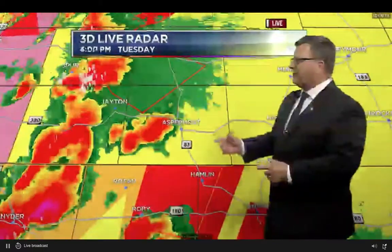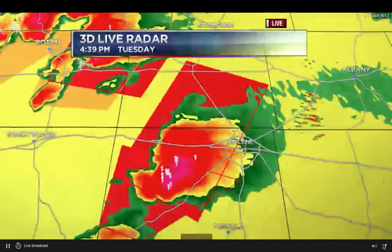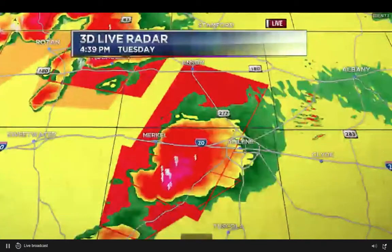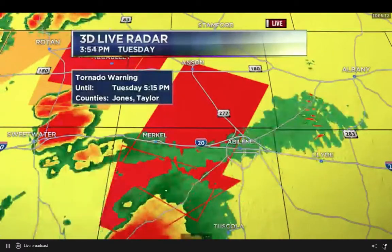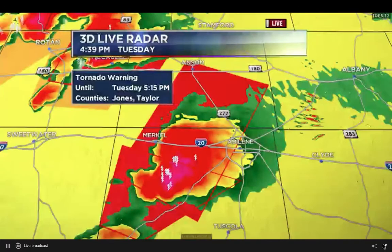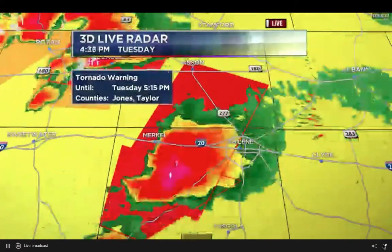So, Randy, if I could interrupt here real quick, this storm that is approaching Abilene now has a new tornado warning attached to it. This includes the western side of Abilene, includes Merkel, includes Anson, and includes Hawley as well. This is going to go until 5:15, so a full half hour plus where you're going to need to be in your safe spots.